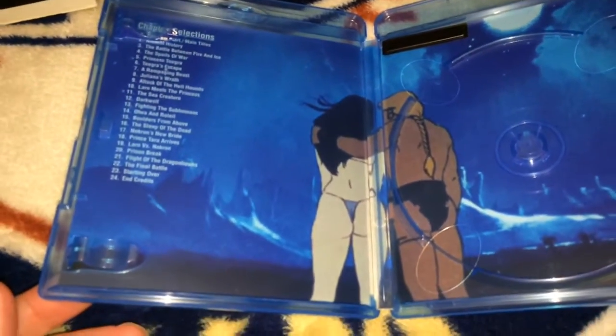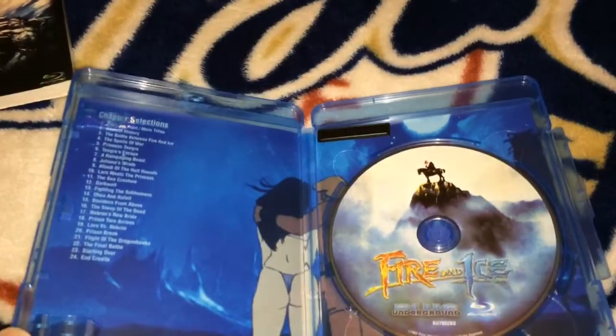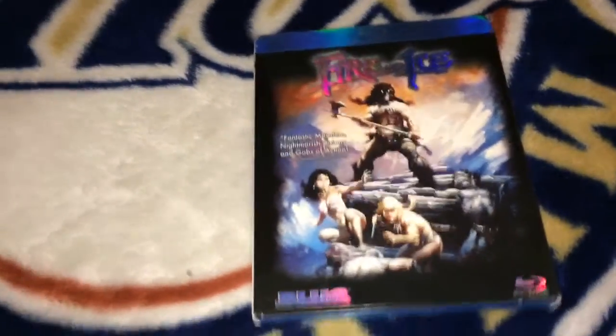Very entertaining. And Bakshi always had great animation. Bakshi was the one that did the original The Hobbit in 1977, so it's that same type of animation, which is really good. I enjoy it. I'm not sure if this one's out of print or not yet. I haven't heard anything about it, but I'm sure you can probably find this on eBay or Amazon or something for a pretty reasonable price. That is the last Blu-ray, and it's Fire and Ice.